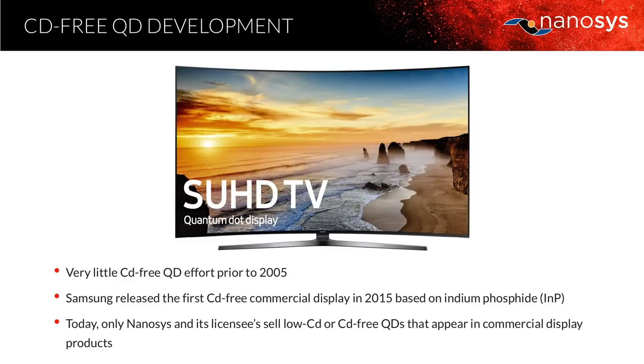Moving forward in time, the first cadmium-free display was launched by Samsung in 2015, branded SUHD TV. It was rebranded in 2017 as QLED TV, much to the chagrin of the people working on electroluminescent devices, which I'll talk about later. But it was a real step forward to be able to make a display based on indium phosphide, which had lagged cadmium selenide in properties for so very long.